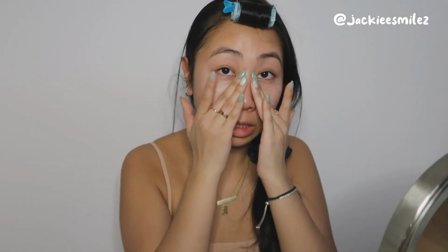Okay, now I'm using the e.l.f. Poreless Putty Primer. I like to use it in this triangular area as well as on the nose. It just kind of keeps the oil intact. And then I take the leftover onto the forehead T-zone area because I notice I've been getting some type of texture there. So this helps to keep that under control.